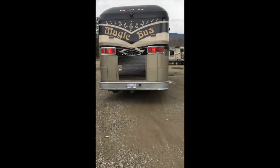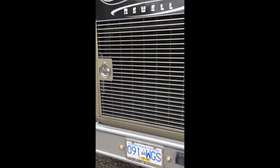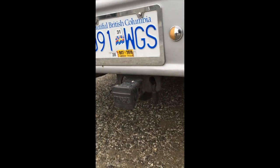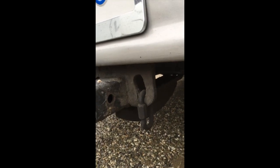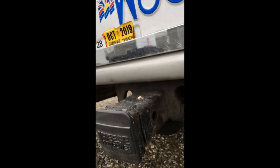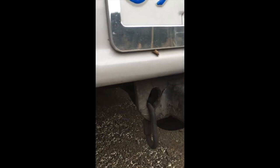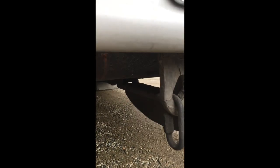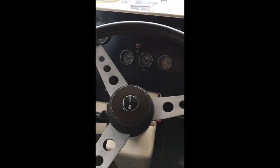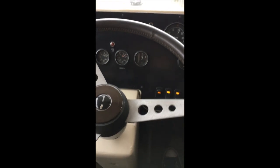Oh, there's the air. I just got winterized. Here's the hitch. Just all winterized. I had all the tires checked for pressure. They were within a couple of pounds.